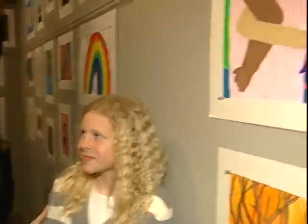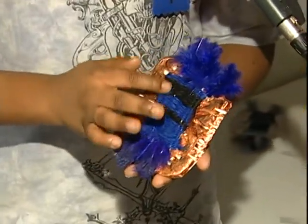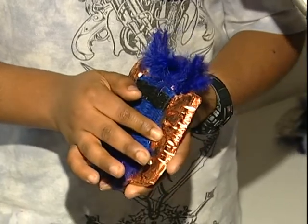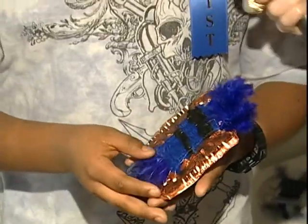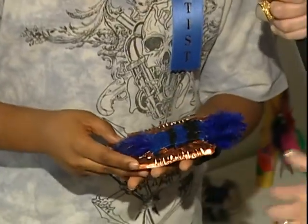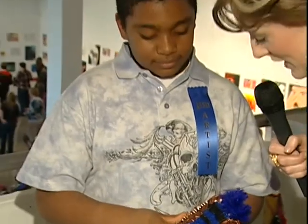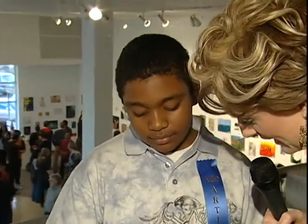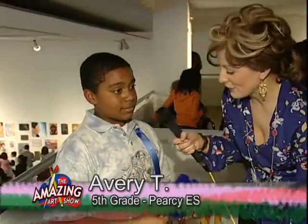Thank you. Avery, tell me a little bit about your piece that you have here tonight. It was a weaving poem. I added black to make this stand out. This was actual metal paint. Feathers to also make it stand out. Very nice. What is this part right here made out of? This is made out of clay. Very nice. And so then you just used regular yarn to weave through. And then did you tuck the feathers in last, or were they in there to begin with? They were last. Very nice.